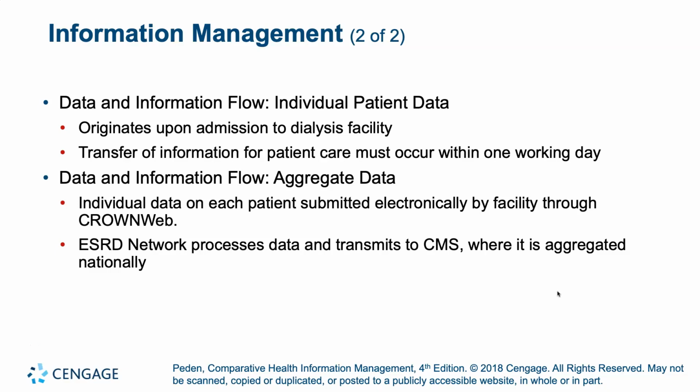So CrownWeb is sort of the link between your IT system and ESRD. The ESRD network gets the information through CrownWeb, and then they work their magic, so to speak, and they transmit it to CMS.